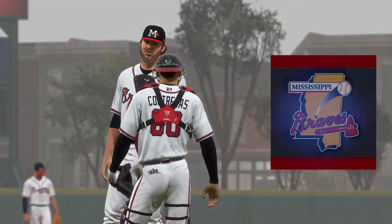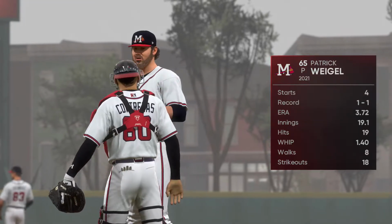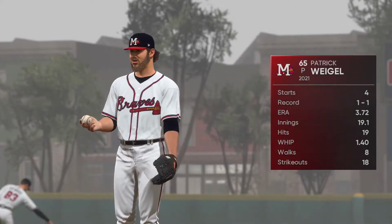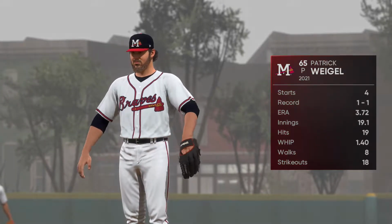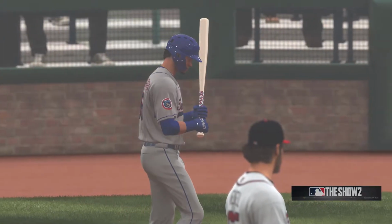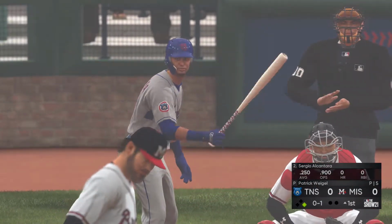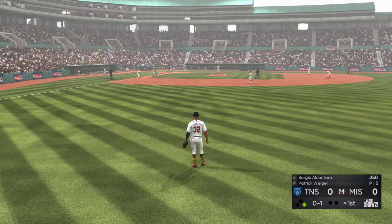Patrick Weigel will be on the bump for Game 2 of the series. What do we need to know here, Danny? One of the things that jumps out, if you look at that stat sheet, a very high WHIP coming into this start. One of the things he's going to have to do a much better job of is keeping traffic off the bases, keep the walks down, try to limit the amount of hits. He's had a rough go of that so far this year. Let's see if he can turn it around in this one.